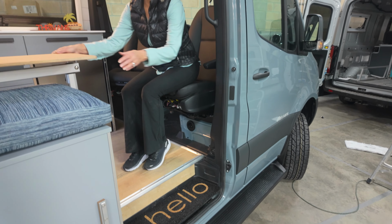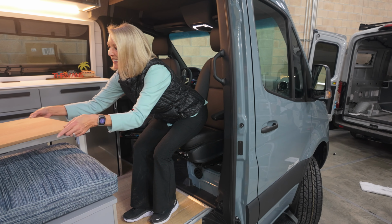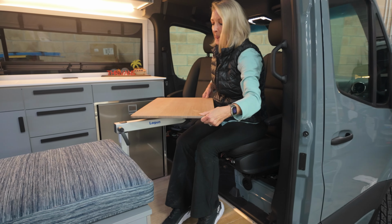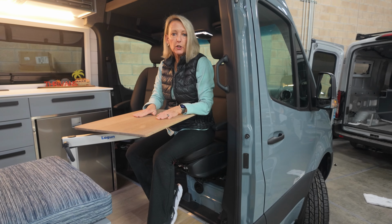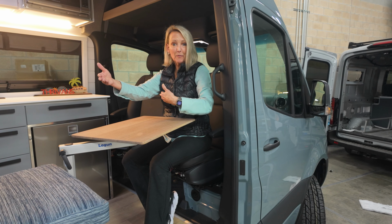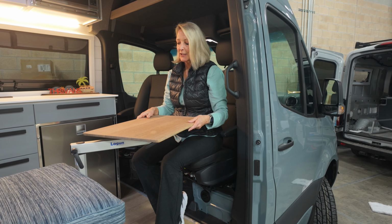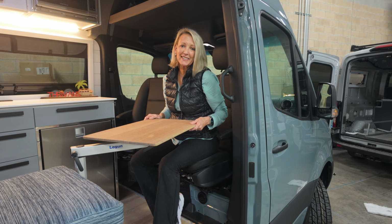This table right here will act as a desk, as well as a kitchen prep. So you can have it in the kitchen for kitchen prep and then swivel it around. If you've got computer work to do here, you can also play games with the other person sitting on the bench. That's super fun. So this table is very versatile and we put them in practically every van.